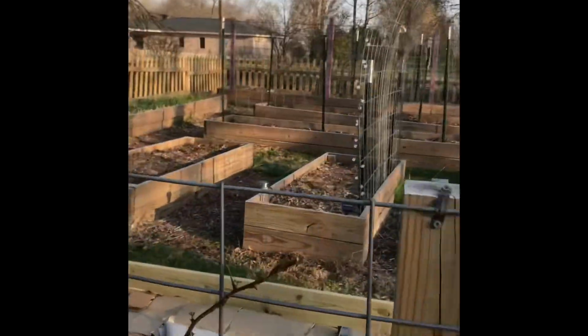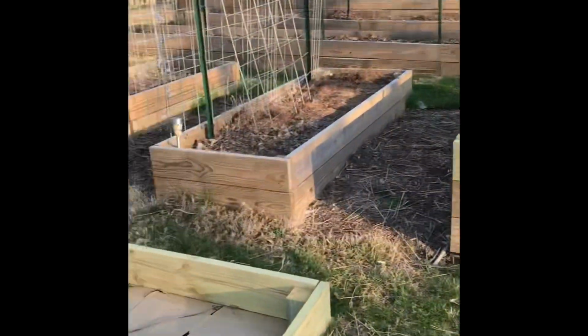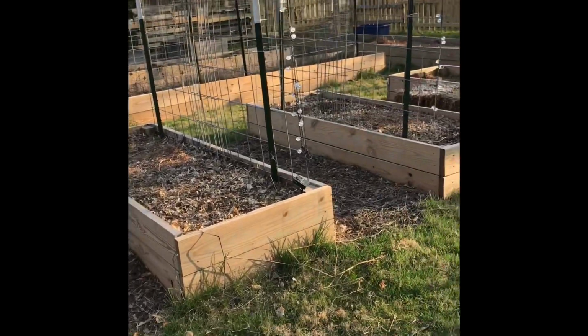None of these planters you're looking at here have been planted yet. These are going to be mostly peppers and some beans on the arbors.